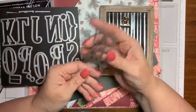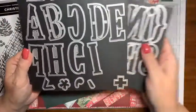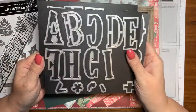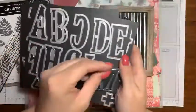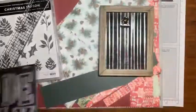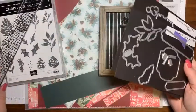So let's see. It doesn't really matter. I told you I forgot, or I wasn't thinking about the initial I wanted to use. But anyway, it doesn't matter because you're going to know who you're going to give yours to.